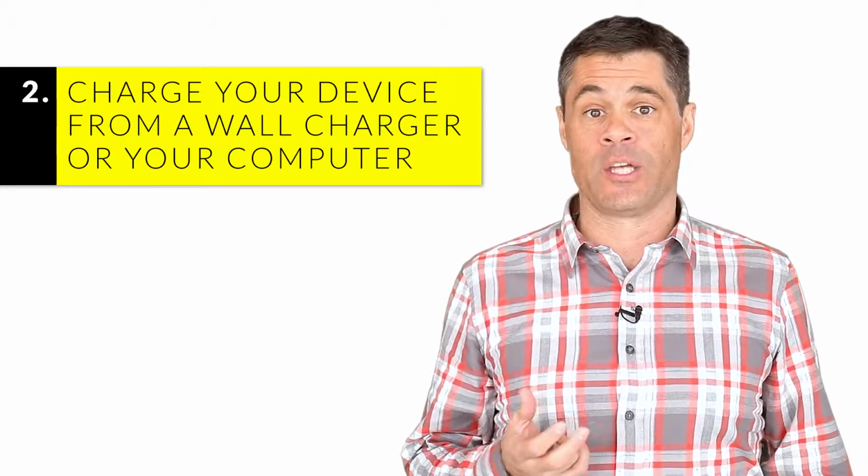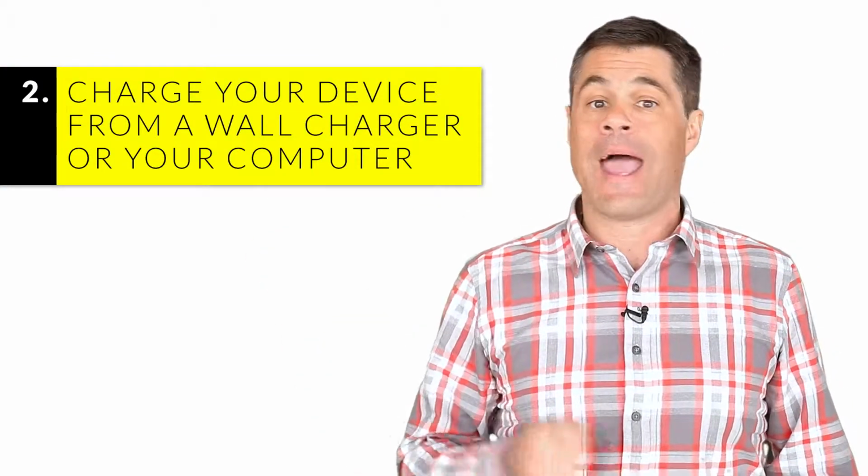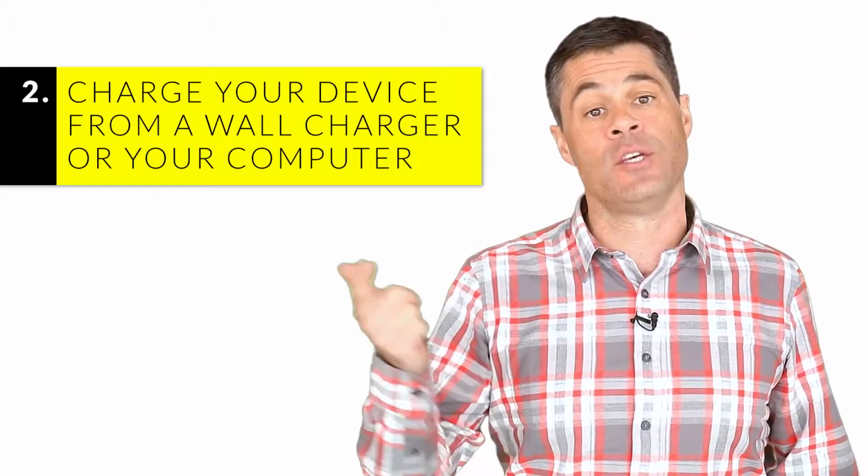If you need to charge your device, plug it into a power outlet or directly into your laptop, which you then plug into a wall. Outlets are your friend, USBs your foe.